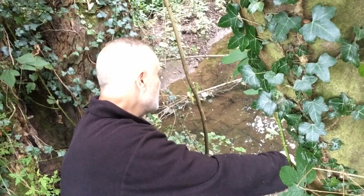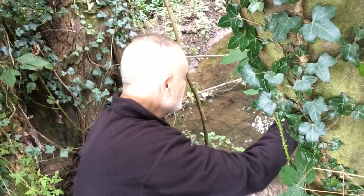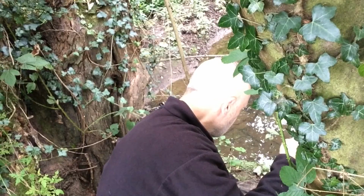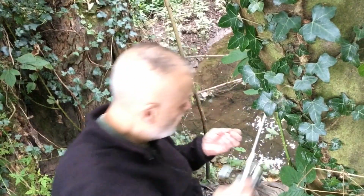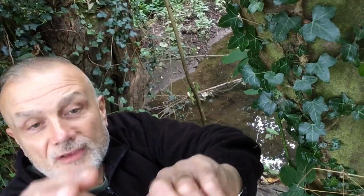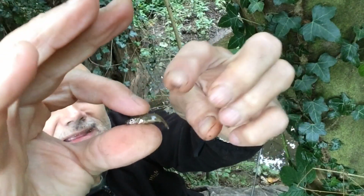It's a size 18 hook, and what I do is I nip the maggot off, and there's another fish. It's in between the first one and the second one size-wise. Still nice though, isn't it?